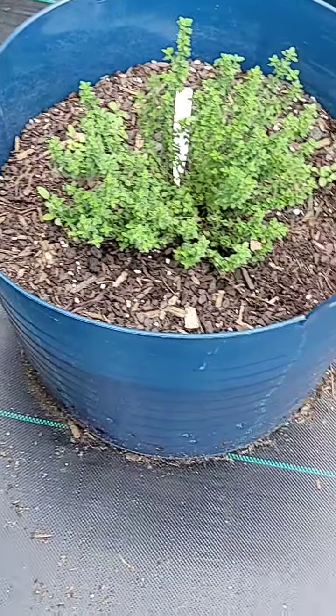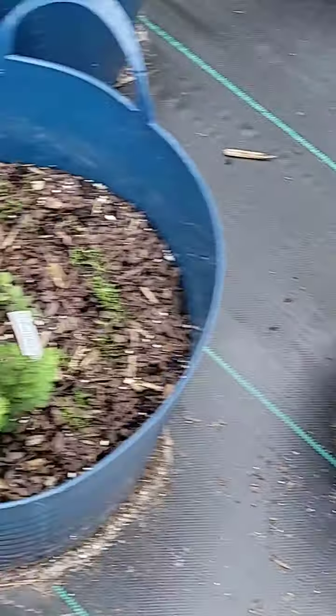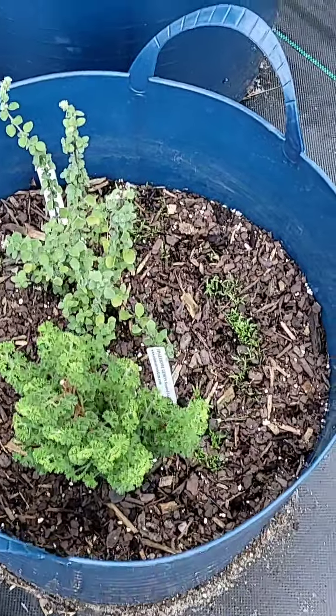This right here is lemon balm. I think you say lemon thyme. And I did plant some other herbs in the same bin. If you see some little baby sprouts, over here is Swiss chard.